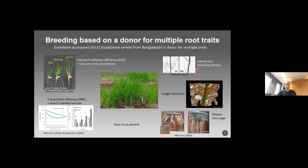Now, I want to show a somewhat different example where markers are not involved because we don't have strong QTLs. We don't understand the trait enough to have markers for the selection. But in this case, we just focus on the donor. And our donor is DJ123. Again, it's a traditional variety from the gene bank. And it's a donor for multiple traits.